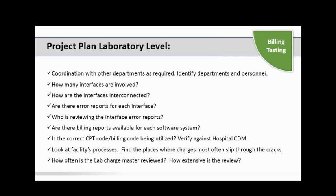Installation of a new EHR can impact the lab in a number of ways. One of the best ways for the lab to ensure that no loss of revenue occurs is to come up with a project plan. When developing an EHR project plan, coordination with other departments is required. Some other things to consider: identify the departments and personnel.